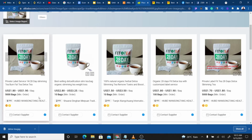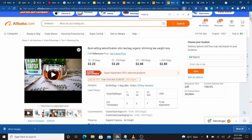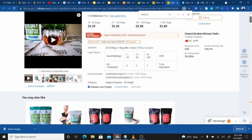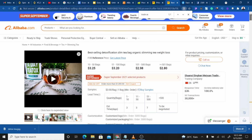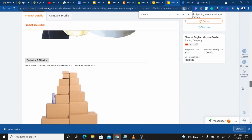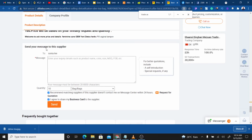So once you have confirmed that these people are verified on Alibaba, they have trade assurance, and you have read most of the things that they have put up here, what you now need to do, once you are satisfied with a particular supplier, is scroll down, come down to this place. You'll see where they put "send your message to this supplier."